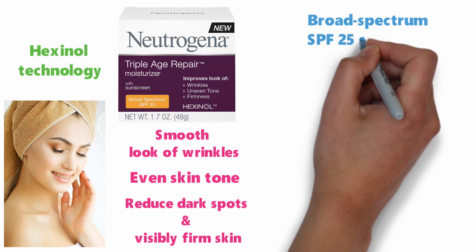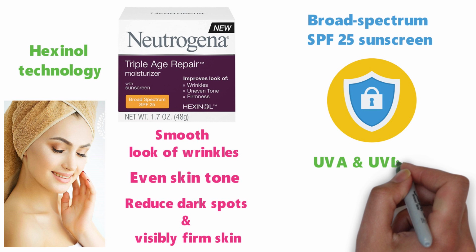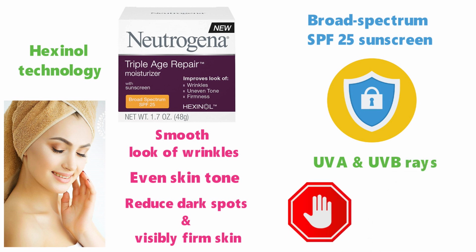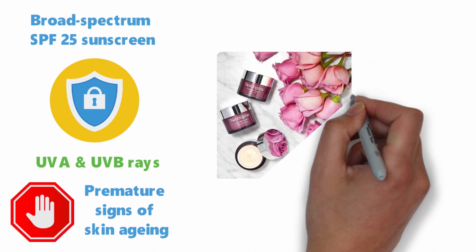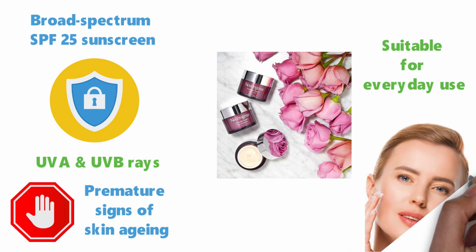The broad spectrum SPF 25 sunscreen secures protection against both UVA and UVB rays to help prevent the premature signs of skin aging caused by the sun. This moisturizer is suitable for everyday use as a part of a regular skincare routine.